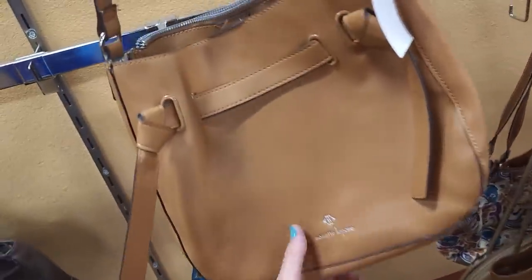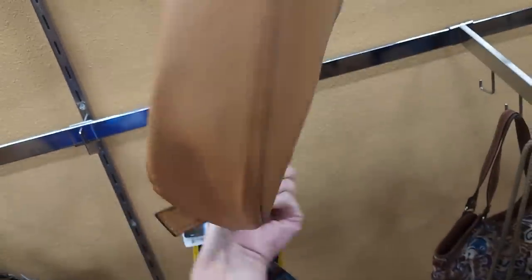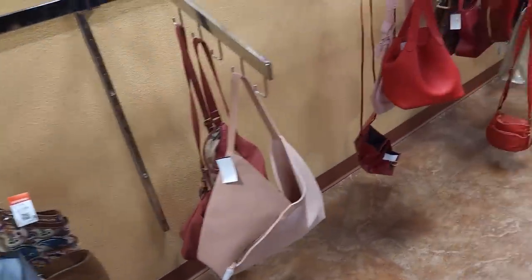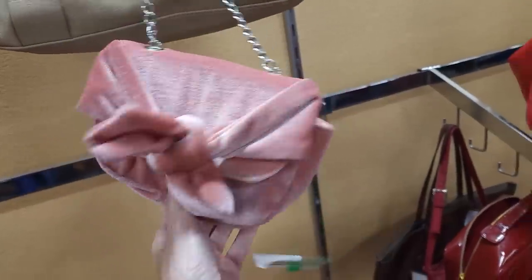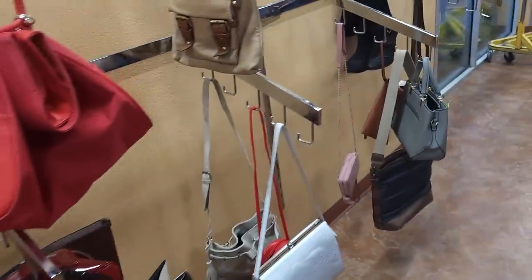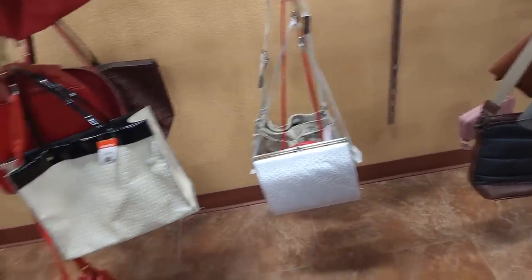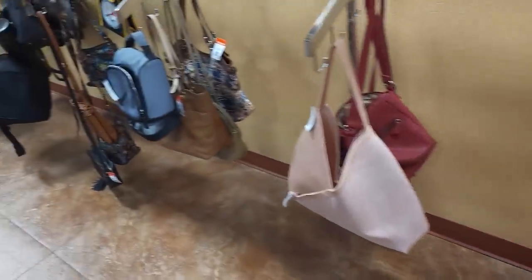Nanette Lepore. I know that's a good name. I've picked that up before, but it's a kind of a nondescript purse. I mean, it's meh, it's just okay. And I guess I kind of do purses like I do shoes. It's got to have a little personality. It's got to have a little oomph for me to pick it up. I'm all about the personality of things. That is cracking leather. So that's no good.